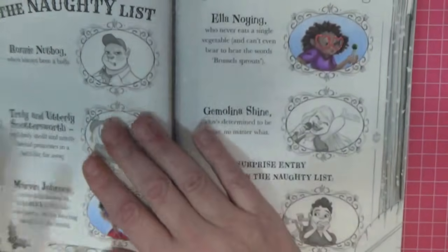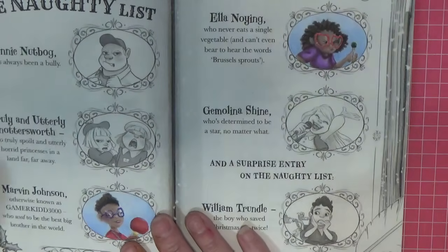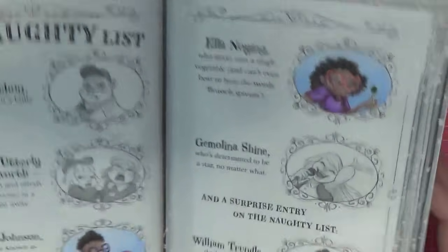This page is prepared with golden satin glazing liquid because this is a storybook. It's for children, a children's storybook, and I'm colouring it for my grandson to give to him at some point. So we're working our way through that.